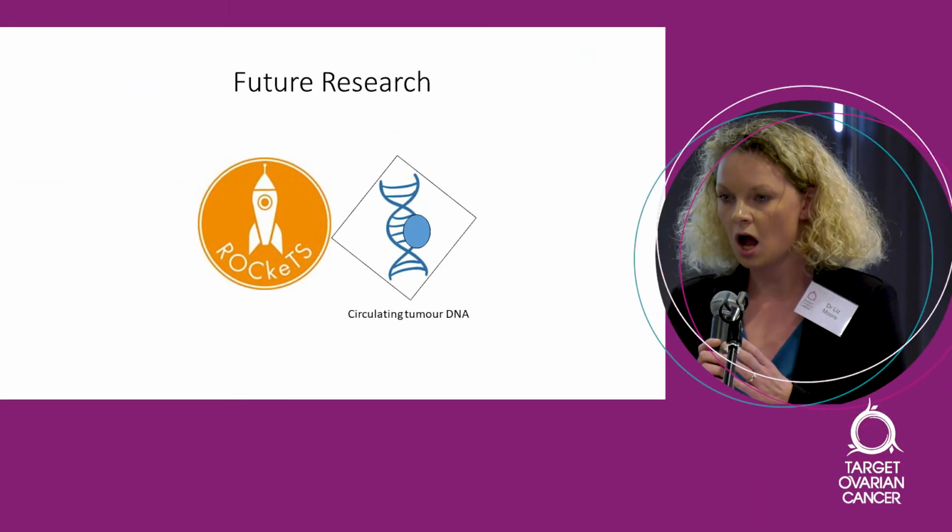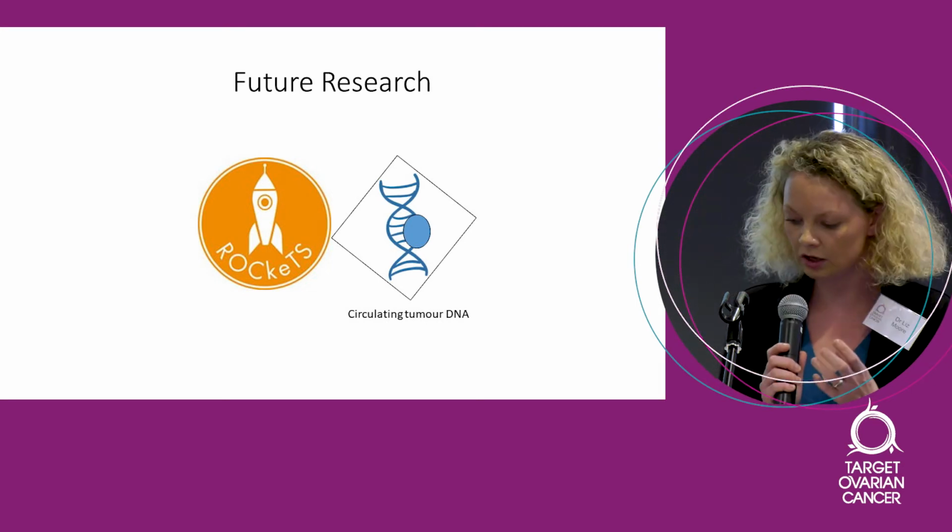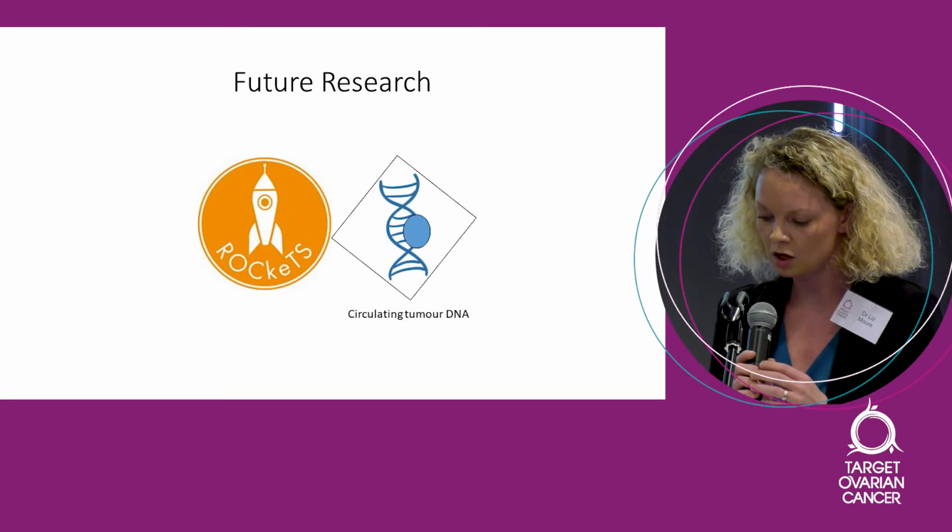The work I've been involved in has shown that we can detect circulating tumour DNA in some women with newly diagnosed ovarian cancer. What we're now looking to do is to work with the ROCKET study team to combine the tests that have been identified in ROCKET with circulating tumour DNA so that we can try and further improve the detection of earlier stage ovarian cancer.